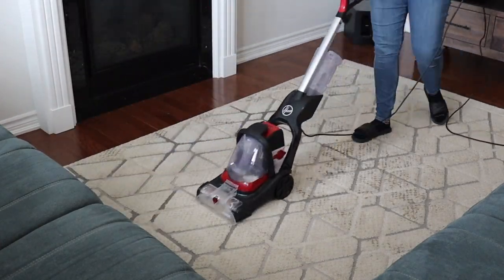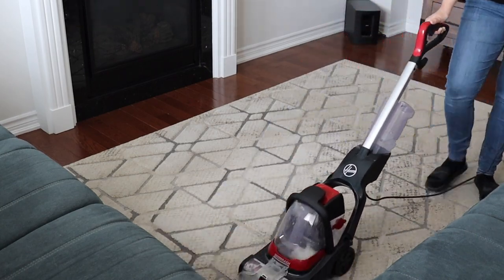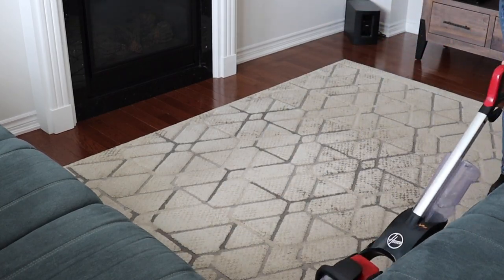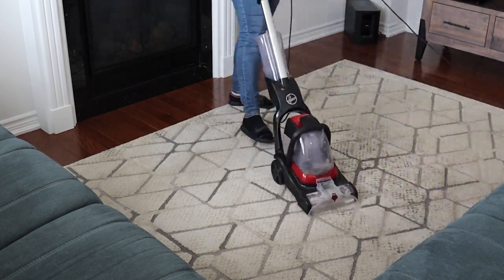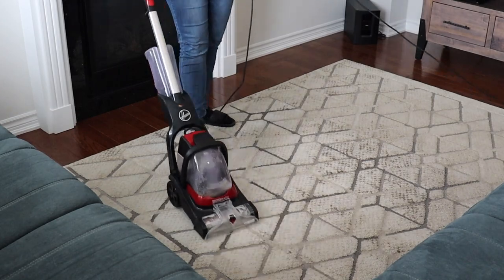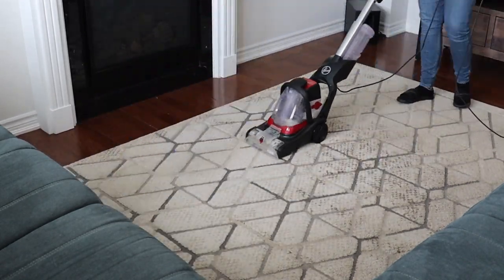And having a cream colored area rug plus the dogs and dirty paws and just heavy foot traffic does not mix really well. So I've been eyeing cleaning this area rug for quite some time, but I haven't gotten around to it. So I really wanted to get it done in today's video, and I'm really happy that I did because I'm definitely going to share with you the results of what I extracted from my carpets.